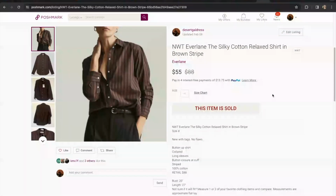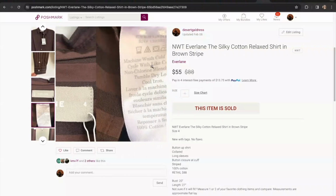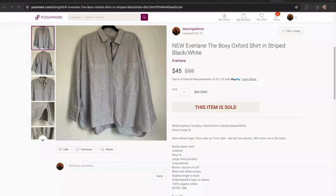Next is this Everlane Silky Cotton Relaxed Shirt. This one sold just 6 days after listing for $55 and left me with $38.13. And this one, I love the way these feel. That is that same tag. Next, we have another boxy Oxford. This one took just 3 days to sell. It sold for $45, leaving me $30.13.